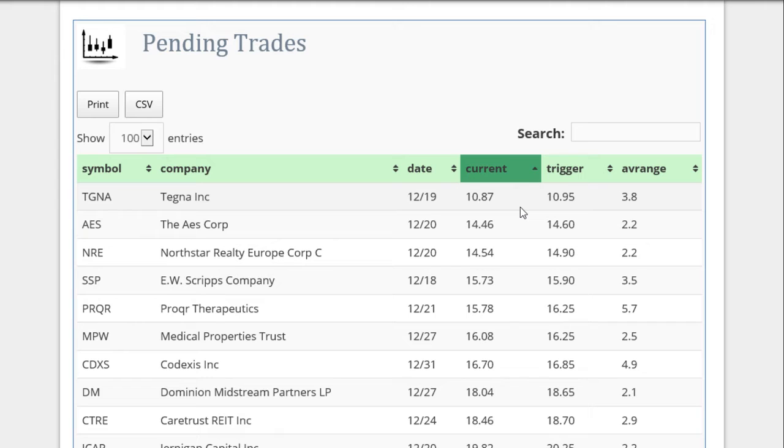Here's the thing about the trigger price that I want to go back to. Don't think of the trigger price as your entry price. Think of it as a barrier to action. It's a different mindset, and here's why. When the stocks come into this pending list, you might see that trigger price quite a distance from where the stock is trading. That trigger price represents kind of a noise barrier for the price action, so it could be a relatively far distance above the stock, right?